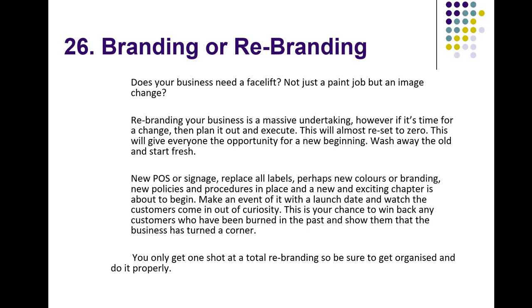You do only get one shot at this. You can't do a relaunch and then 6 months later do another relaunch. It's just not going to work. You really only get one shot at it, so you must do it right. Make sure you are organised, make sure you do it properly, make sure you have everyone on board, and make sure you've got all your T's crossed and your I's dotted, because it will be a really big event, and moving forward hopefully you'll see the uplift and everyone can benefit from that.